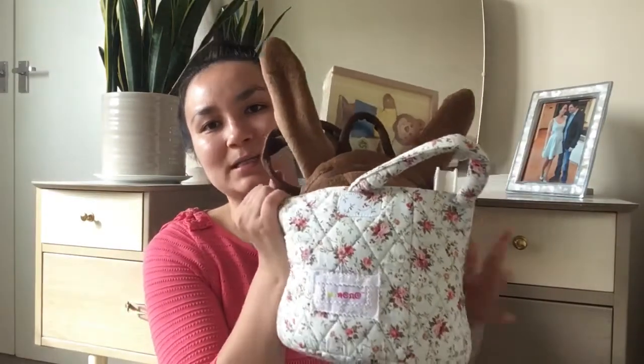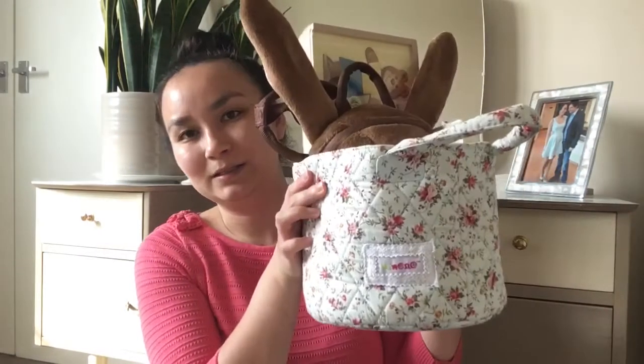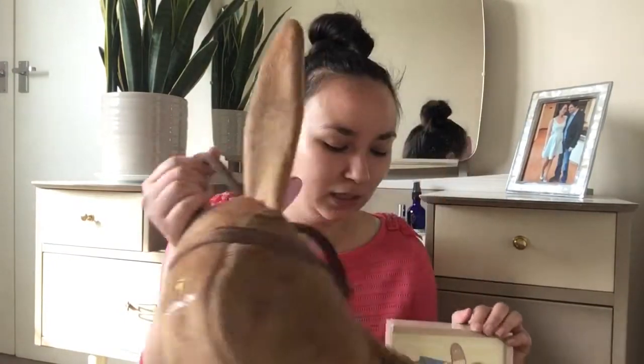So this is her Easter basket. This is not something that I bought specifically for Easter. I use it normally for storage in her wardrobe, so I just pulled it out because I didn't want to buy a basket just to use for Easter. I might actually buy her one eventually that I can use every year, but I didn't want to invest in it this year because her main present in her Easter basket, not super pricey, but for me it was pricey.